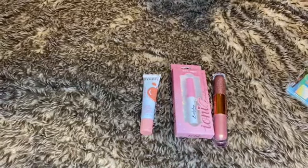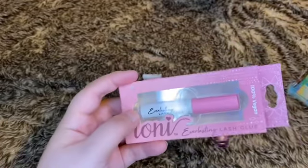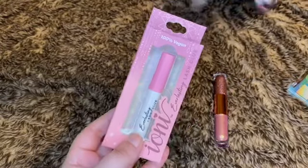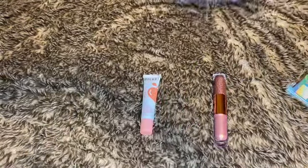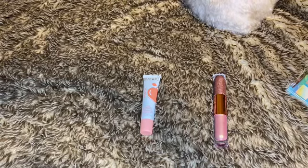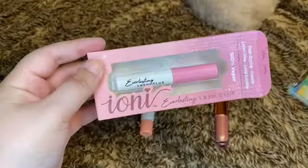Okay, moving right along, I did find these Ioni, I think that's how you say that, I'm not really sure. Anyway, they're Everlasting Lash Glue. They're 100% vegan, $1 at Dollar Tree. I grabbed quite a few of these. I've used it a couple of times, not this one, this is the brand new one, but I have used these a couple of times. I just wanted to come on here so I can show you guys what the packaging looks like.